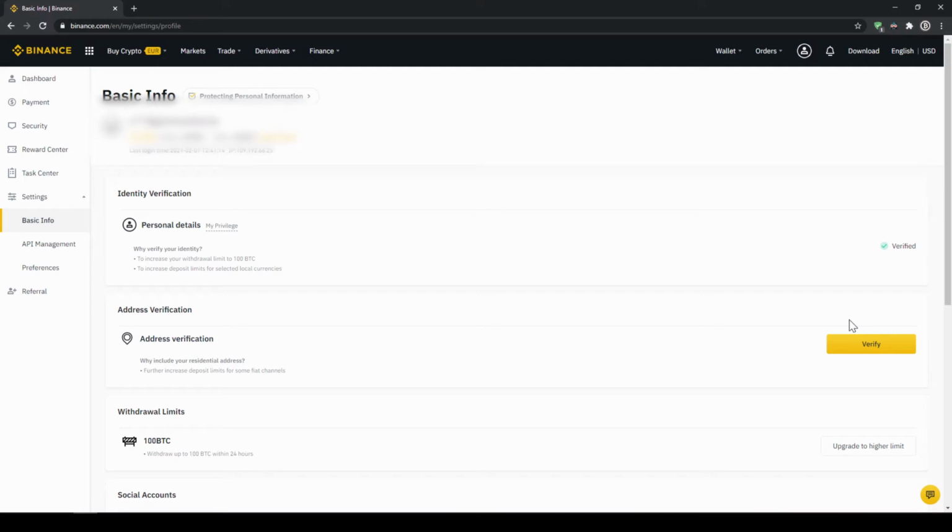Okay, once you're done with that, now there are two options to buy cryptocurrencies. The easiest way to buy crypto is by using a credit card. If you plan to do that, you can skip the next step and fast forward to the purchase. In the second option, we first have to deposit our fiat money through a bank transfer and then make the purchase.